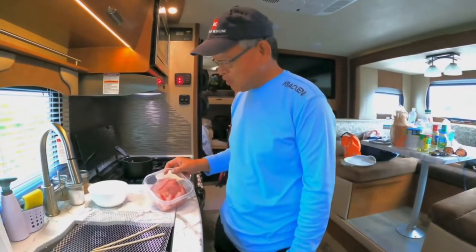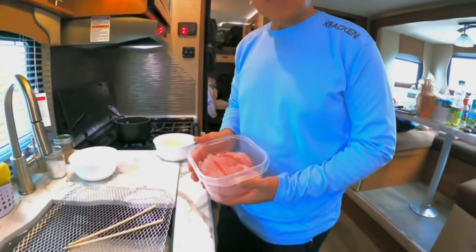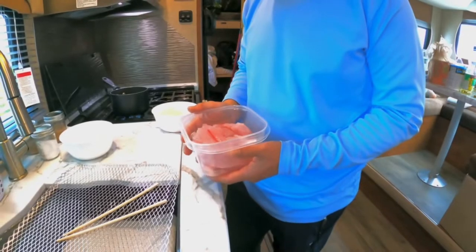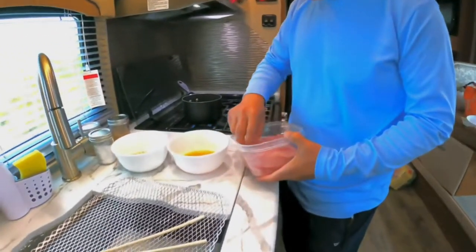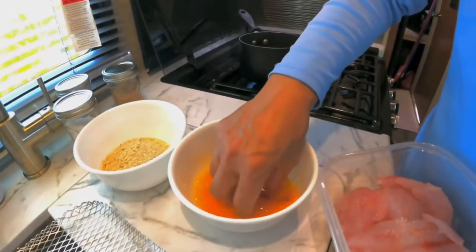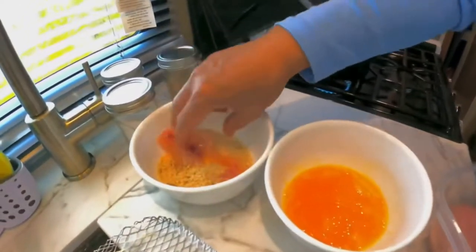We're going to be cooking the fish. We caught snappers, brown snapper or gray snapper or mangrove snapper, and also yellowtail snapper. We already filleted. We're going to put it in an egg wash and breadcrumbs with pecorino cheese.